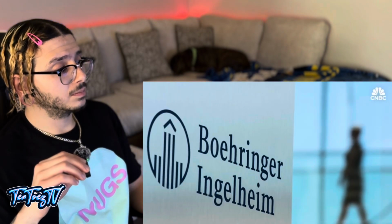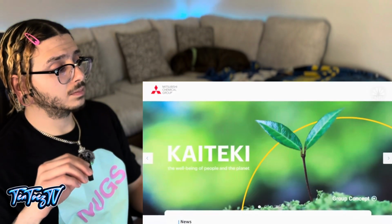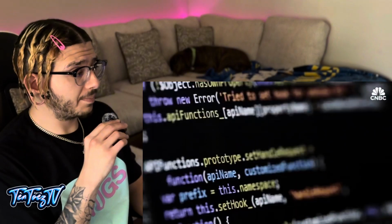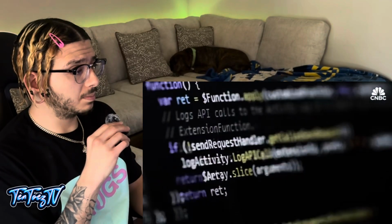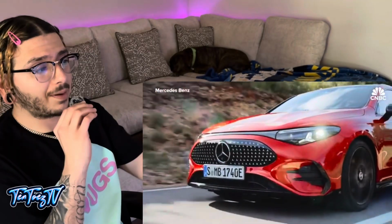We're working with a bunch of different companies. So Boehringer Ingelheim, for instance, a large European pharmaceutical company, Mercedes-Benz, Mitsubishi Chemical, and various other Fortune 500 companies as customers and partners. They're working with us today with the hope that a quantum computer will allow them to design drugs, materials, fuels, catalysts, and really give them a new level of mastery over chemistry and physics that they hope will give them a profound competitive advantage in these areas.